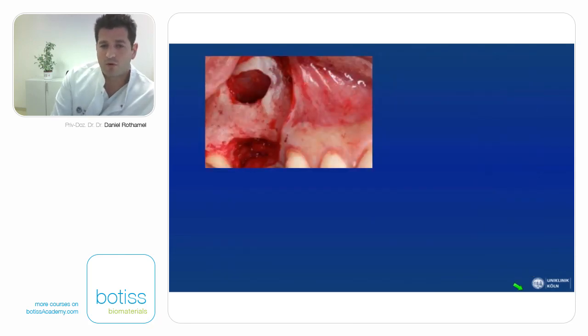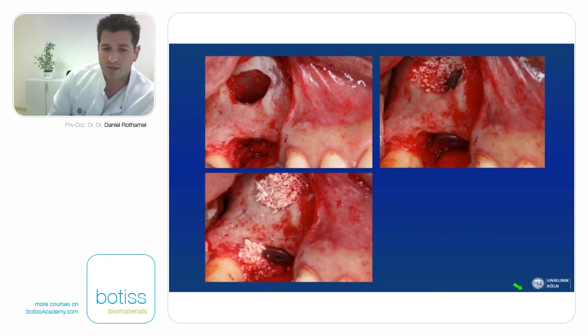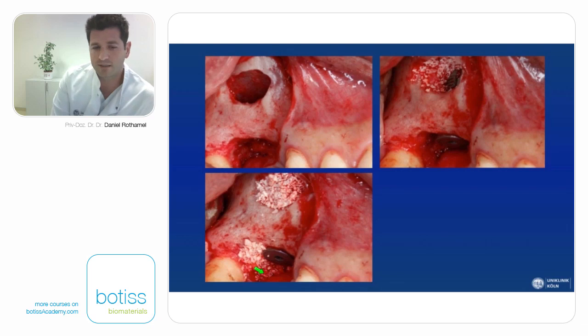In the upper jaw, of course, a little vertical augmentation in this area. There's no discussion about that. This area has to be covered with a membrane to see a more predictable outcome.